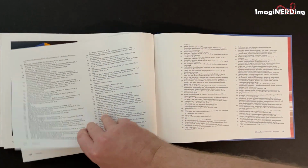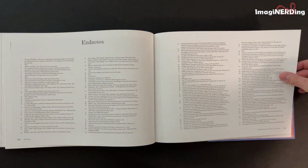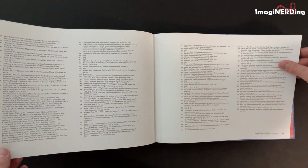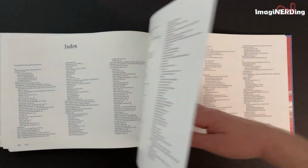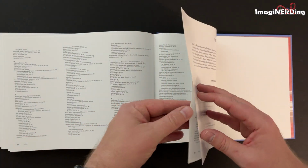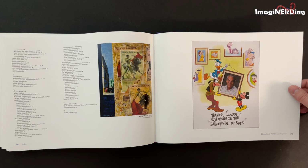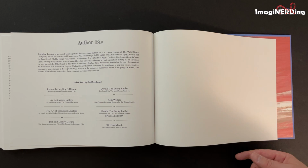Oh, okay. You know me, being a librarian, want to see what's at the end. Beautiful endnotes. Look at this. 2 pages. Wow. 356 endnotes. Whoa, that's awesome. So you got an index. We know the indexes are important. I'm spending more time on the indexes, I know. Great. And a little thank you. I guess it was done by the Disney company or one of his friends. And then the author bio, other books by him.